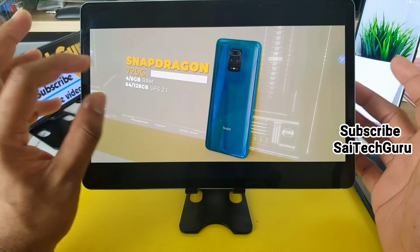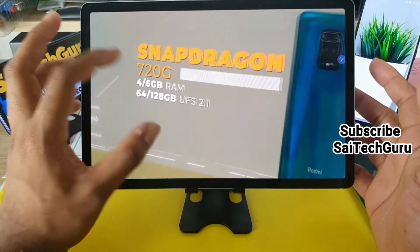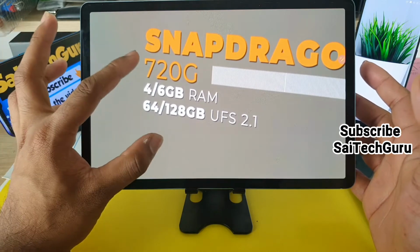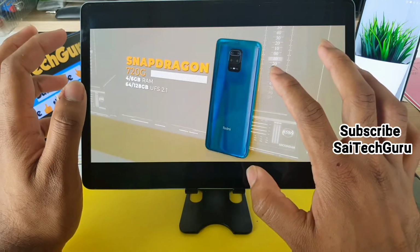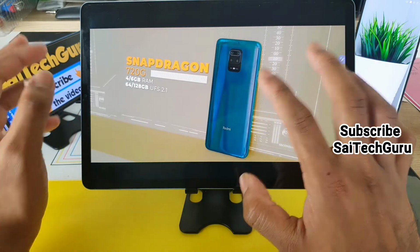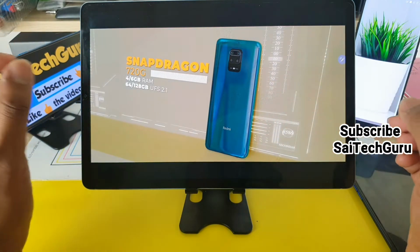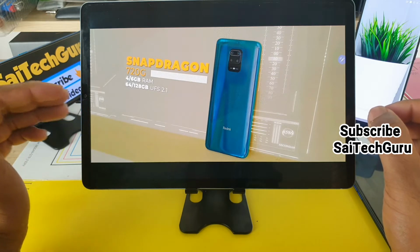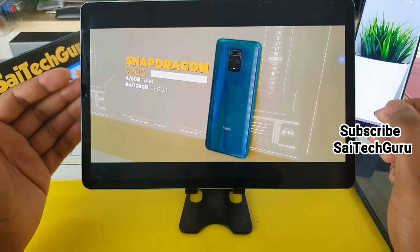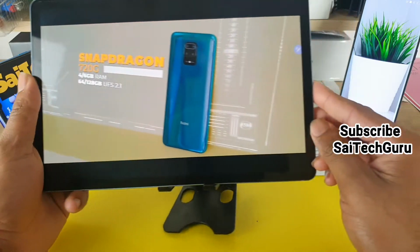And now it comes to the processor. Most of the mobile phones are now releasing with the Snapdragon 720G processor, which is of very close performance to the Snapdragon 730G processor, friends. So even in terms of benchmark, you won't notice that much of a difference. But still, this is not considerably upgrading from the Redmi Note 8 Pro device, which I'm having right now in the back.